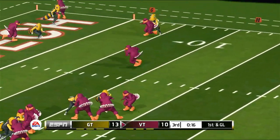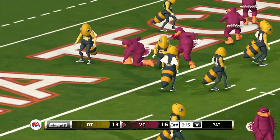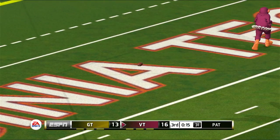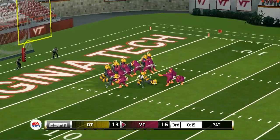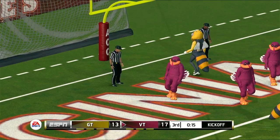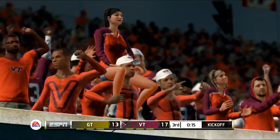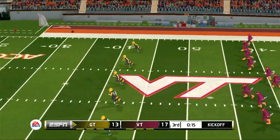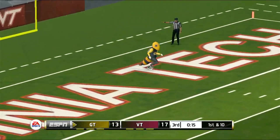On play action, he'll scramble. Makes a move, and he's in for the touchdown. Tacks on the extra point. The kicker looks like he's ready to kick this one off. And he got all of this one. Great kick. And it goes into the end zone, down for a touchback.